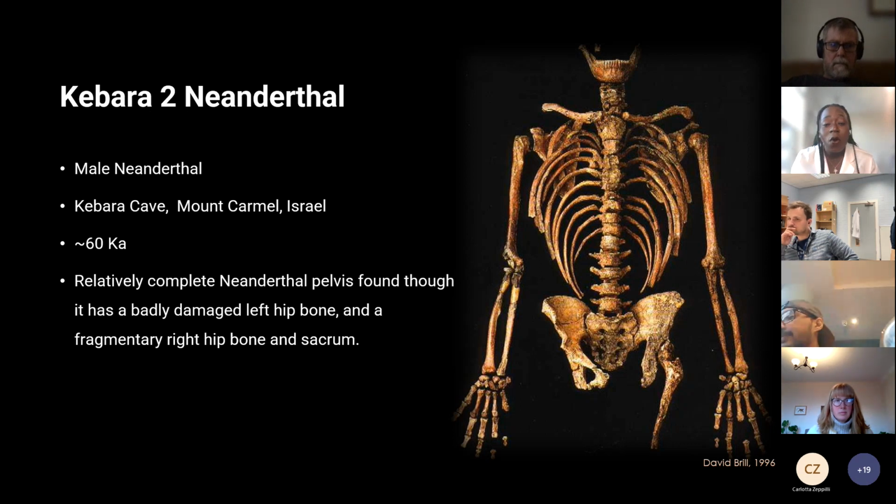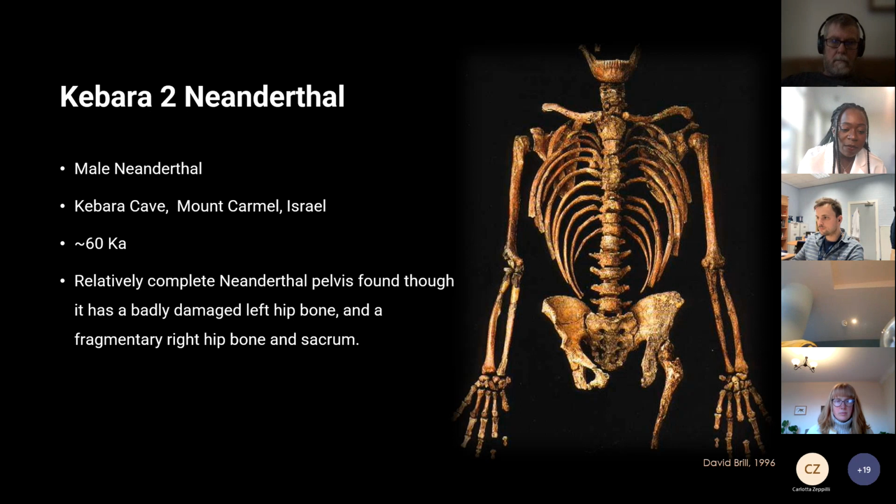It's about 60,000 years old, and it's a pretty important fossil because it's relatively complete, at least compared to other hominids and other individuals. It also has a pretty complete-ish pelvis. As you can see down here from a pointer, we are missing a lot of that left hip bone, but the right hip bone is mostly complete. You can't really see it in this image, but a lot of those fragments are distorted and not in anatomical position. So part of the work was to create some reconstruction to correct some of those distortions.